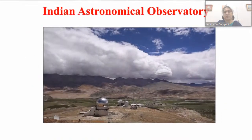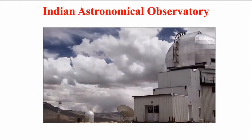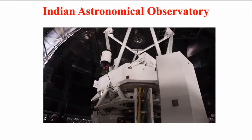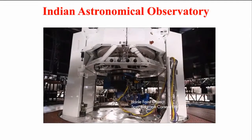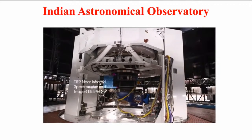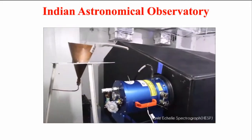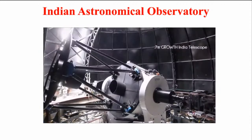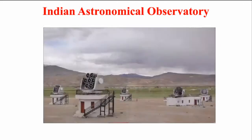So this is a panoramic view of the IAO. You can see the mountaintop, a closer view of the HCT dome, an inside view of the telescope itself, showing you the telescope and the instruments as they are mounted. You can see the HFOSC and the infrared camera. These are the ones at the Cassegrain focus. And in a room below, we have this high resolution spectrograph. This is the 0.7 meter GROWTH India telescope. These are the ones at mountaintop.